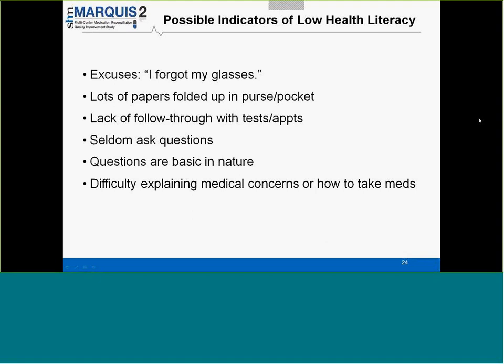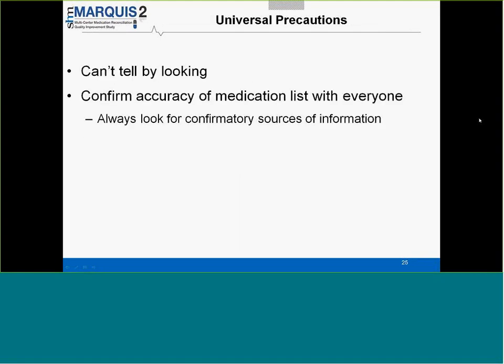So, possible indicators of low health literacy, like I said, they make excuses. Maybe they've got 20 papers folded up in their purse or pocket, and the reason they haven't gone through them and gotten rid of them is because they honestly don't know how to read them. Poor follow-through with tests and appointments, seldom asking questions, or only basic ones. They have difficulty explaining their medical concern or how to take medications. It's yet one more reason why we ask about indications, because you get a good sense of how well people really understand their meds, and that might be one barrier to them understanding their meds. But we can't always tell.